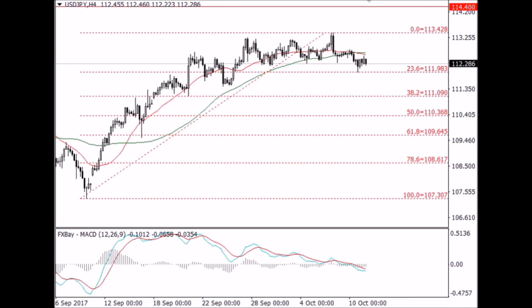The safe haven Japanese yen held small gains in Asia on Wednesday after stronger than expected machinery orders data. The pair USD/JPY changed hands at 112.42, down 0.02%. Japan's core machinery orders for August jumped 3.4% compared with a 1.1% gain expected on month, and a 4.4% pace on year compared to a 0.8% increase expected.